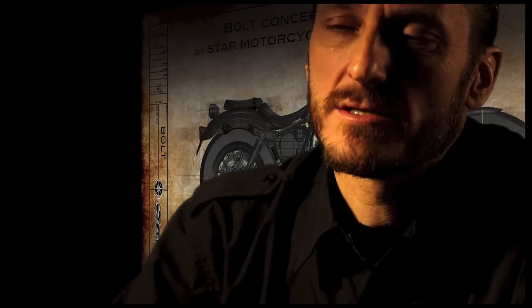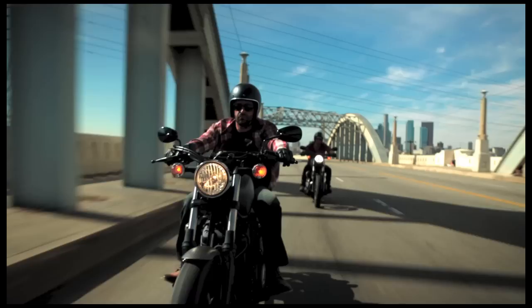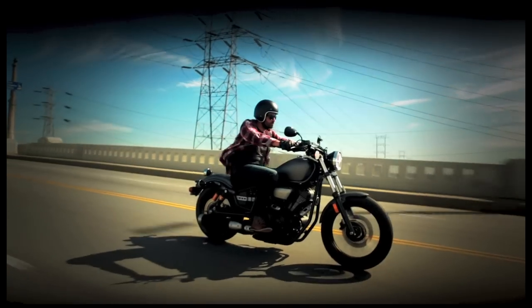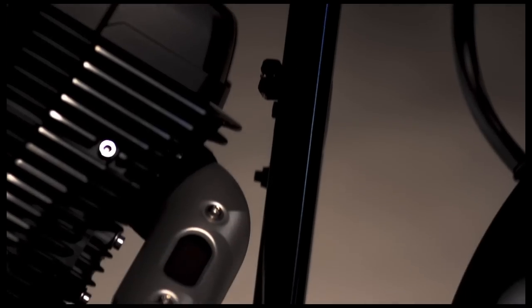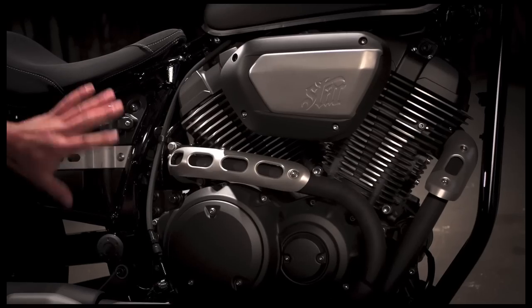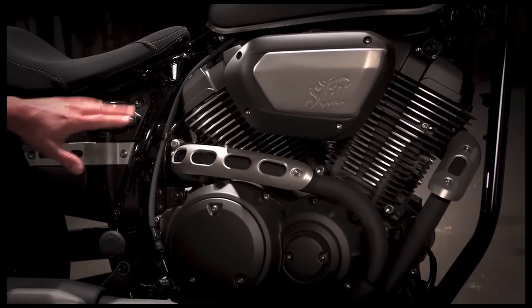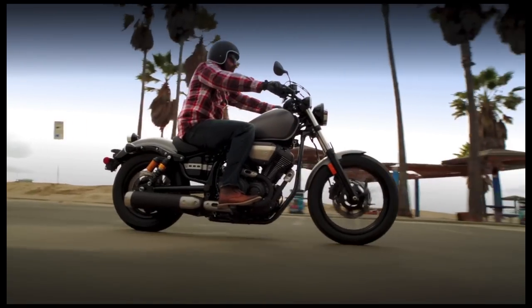On our side, for testing, we have to make sure that it matches the concept that's laid out by product planning. We have targets for power, for handling, for ride position, overall feel, attitude. Those are all things we take into consideration. The frame is a simple double cradle design using the engine as a stress member. This allows the bike to feel tighter and more as one unit, and it gives it that more pulsed engine feel. It feels like you are one with the bike.